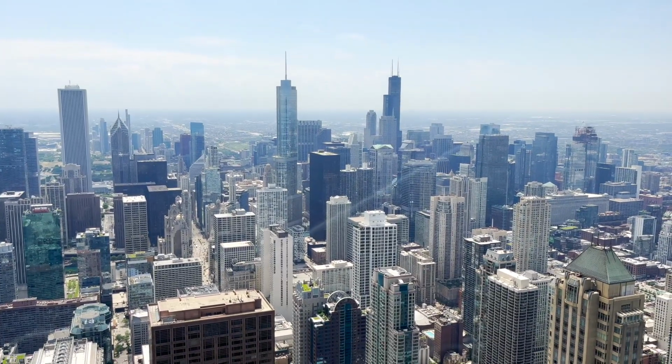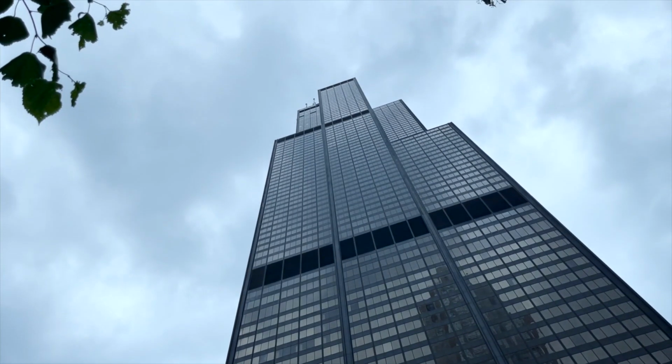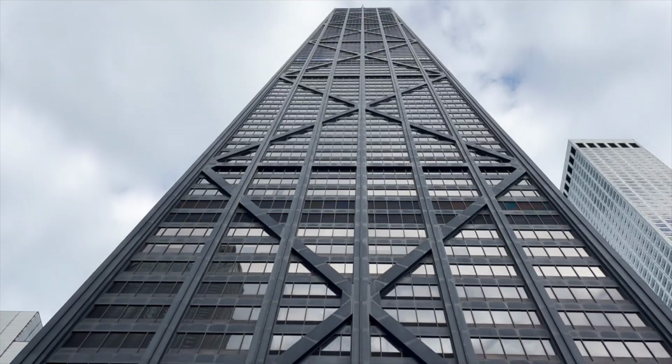Today we're going to talk about the two most popular ways to view our city from up high, the observation decks at Willis Tower and 360 Chicago at the former John Hancock Center. I'll cover each attraction on its own, then compare them to help you decide which spot is right for you. I'll give you a tip on how to save money when buying tickets and how to save time so you don't lose a single minute of fun. Let's go!